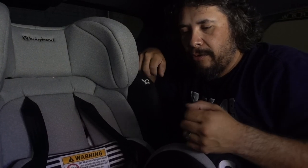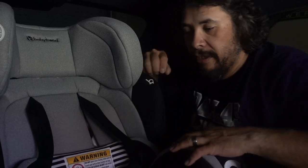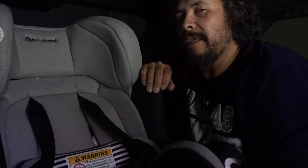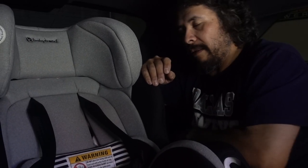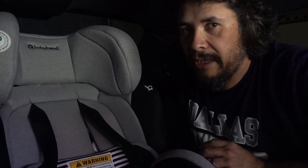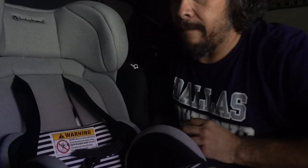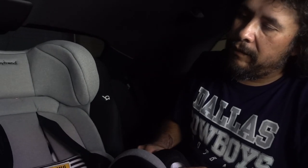The Britax had two separate straps for each latch. So you could cinch one side down and then push the other side down and cinch it up. This has one big loop, so you can only cinch it on this side. And I've got it about cinched down as much as I can with this. It's not budging at all. So that's the dilemma I'm having. It kind of moves a little bit from side to side.